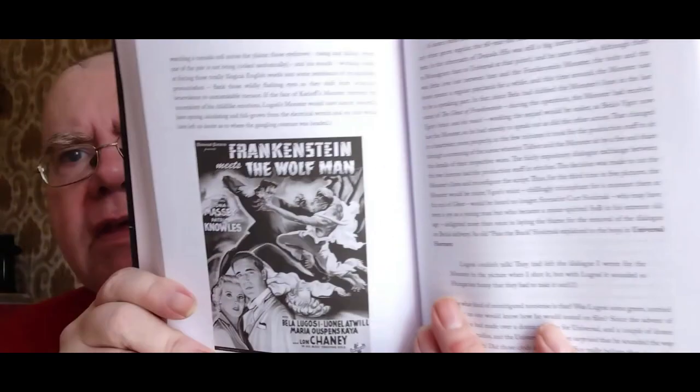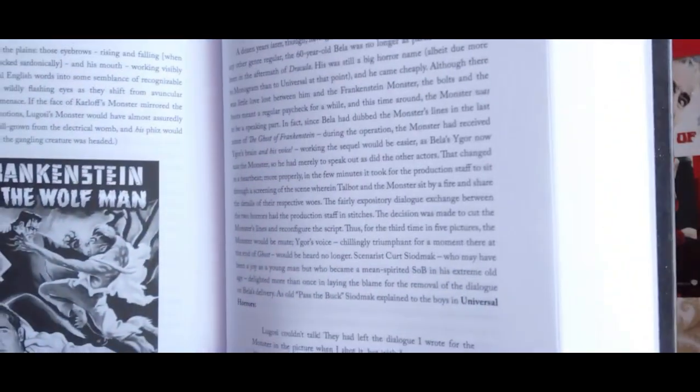And if you want to find out about a particular movie, just go straight to the year. For instance, Frankenstein Meets the Wolf Man, 1943. You just go to 1943. So there you go, guys. Frankenstein Meets the Wolf Man, 1943. Absolute mine of information, as you can see. Loads and loads of stuff here to digest, guys.